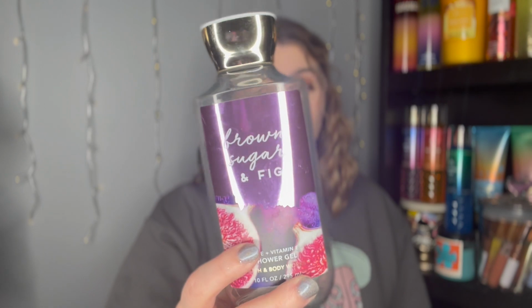I used a little more than I probably should have during each use because I wanted to get it done. I actually did not like the smell. It kind of makes my stomach hurt, if I'm being honest. I don't know if that's dramatic or not. I just really do not like this smell. And normally I'm fine with shower gels, but I was not a fan of brown sugar and fig.